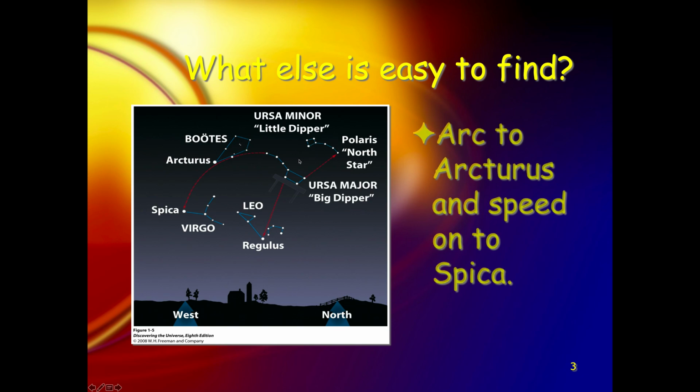If you go back to the Big Dipper, there's a cutesy little saying called arc to Arcturus and speed on to Spica. So if you see the arc in the handle of the Big Dipper, if you just continue to arc on and make sort of a bowed shape or a rainbow shape like this, you'll find Arcturus, and it's a large red star. We'll get into the colors with stars later, but for now it's a cooler star. But if it's real big, it can actually be pretty bright. This is something that you can locate fairly easily. And this little kite shape here, not booties, it's Boötes, this little diamond here makes up Boötes. But then we can go from Arcturus down to Spica.